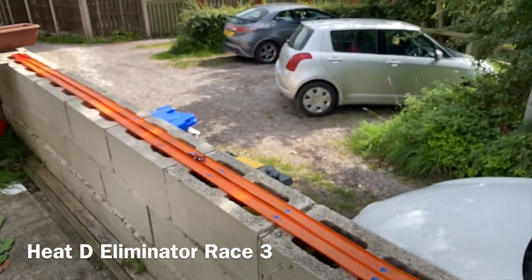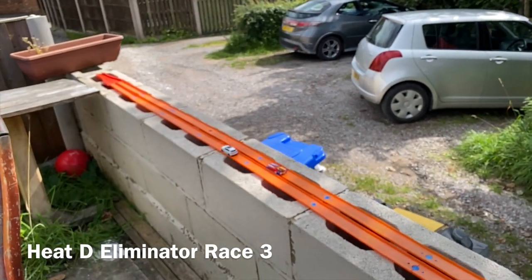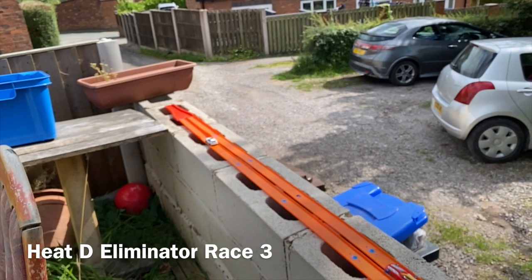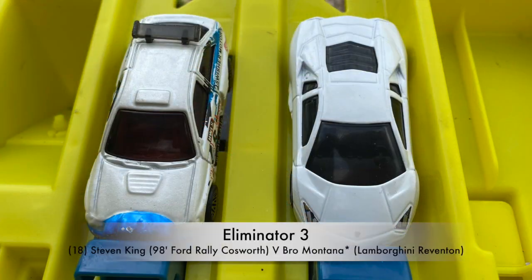Tom Jones has got his wheels stuck. Here comes Brad Stowe. He had his wheels stuck, but he's fixed it. Brad Stowe overtakes. It's going to be 2-1 to Brad Stowe. What a shock once again.